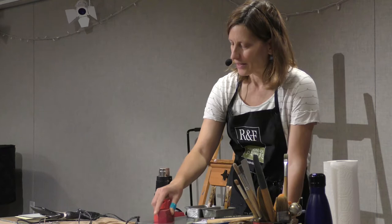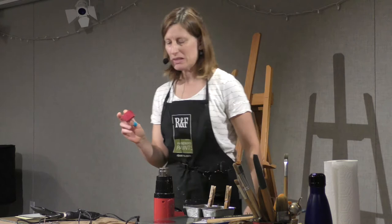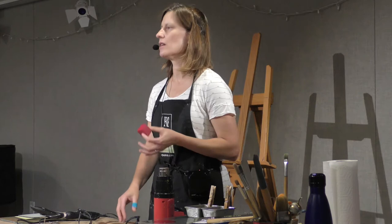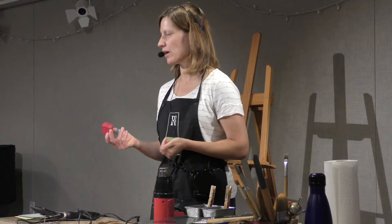So the binder is beeswax. It's important that it's beeswax because beeswax is very chemically complex. Almost all of the techniques I'm going to show you today are because of the beeswax. So you can't replace the beeswax in encaustic paint with a cheaper wax like paraffin or microcrystalline wax.